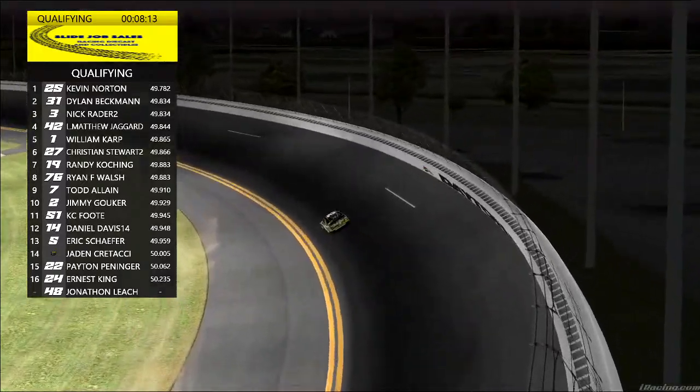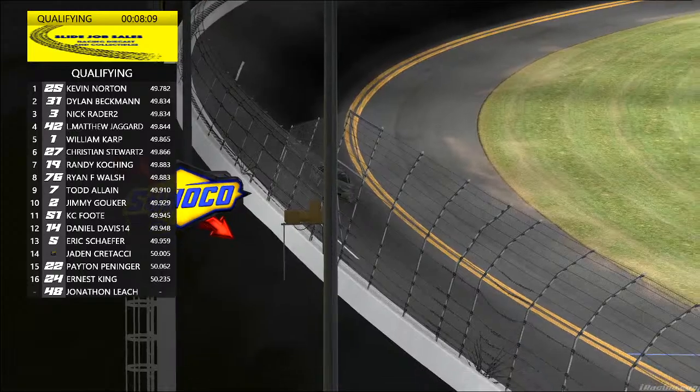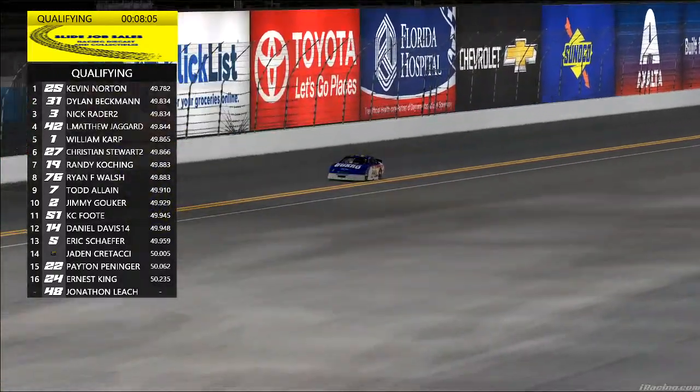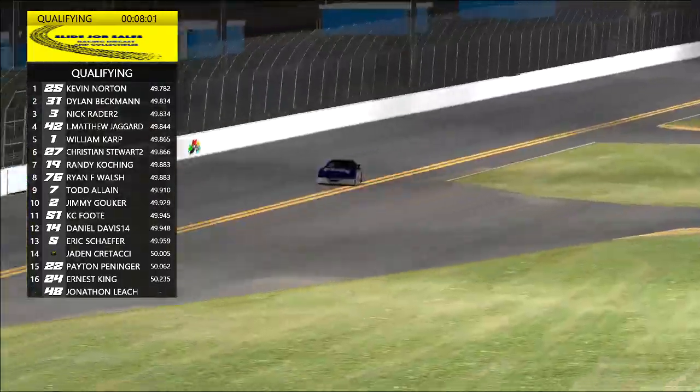So he's got one more in him. He's going to stay in the gas. He's got 8 minutes left here, plenty of time. Looks like Leach is going to make the field tonight. Ernest out there as well. Mr. King there in the 24 machine, going down the back straightaway as well.